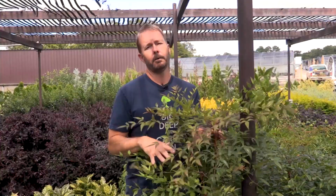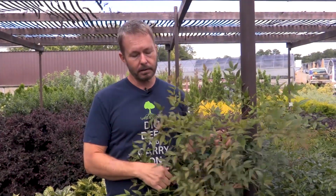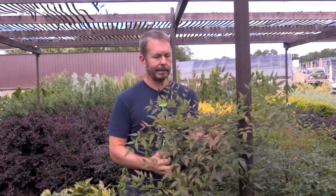Loves shade, will take part sun beautifully, and it'll even take some full sun, but that part sun range is where it's happiest. I wouldn't put it in dead shade, and nor would I put it in dead sun. It's probably happiest in that part sun environment, so that's why it made our top 5 on the plant list.